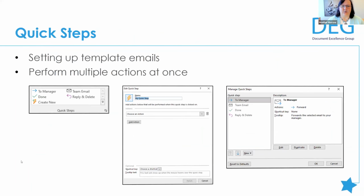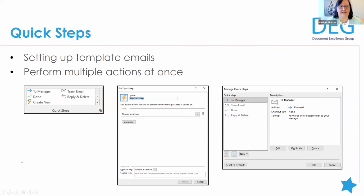So next is Quick Steps. And I think, Kelly, you also do teach on this, right? Yes, I love Quick Steps. These are really great. It's up in the upper part of your Outlook. There's a little ribbon there, and it has a little dialogue launcher that you can click to create a Quick Step. And then, of course, it has its own management tool.